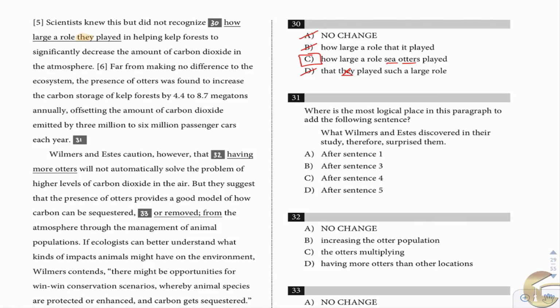Number 31, where is the most logical place in this paragraph to add the following sentence? In this case, we want to read the sentence and see if we can find any clues. One of the clues I can see right away is this transitional phrase: "But what Wilmers and Estes discovered in their study, therefore, surprised them." As you're looking through the sentences, you're going to see one that states something that ends up being a surprise. And we're looking at the next sentence when we do that.